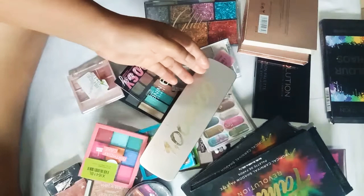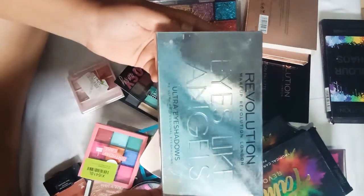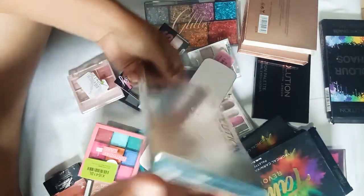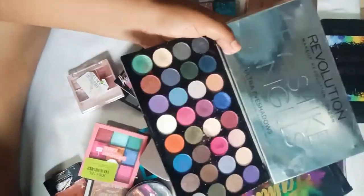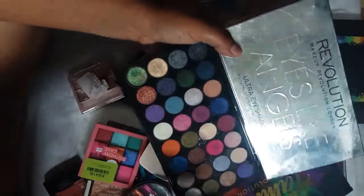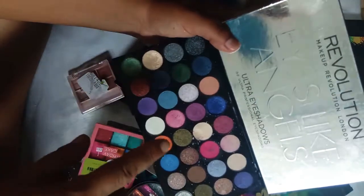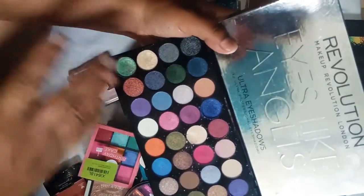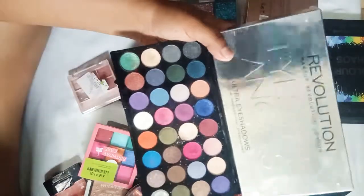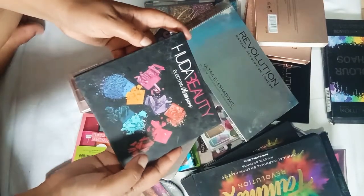This is Makeup Revolution. One more I have from Makeup Revolution, and this is Makeup Revolution Eyes Like Angel. It is really an Eyes Like Angel kind of a palette. Do you want to see it? Oh yes. This is how this palette looks like. The color schemes are such, but sadly they don't have any matte shades here. These are all shimmer shades. There are no matte shades here, so that's the only sad part about this one. But I love this.